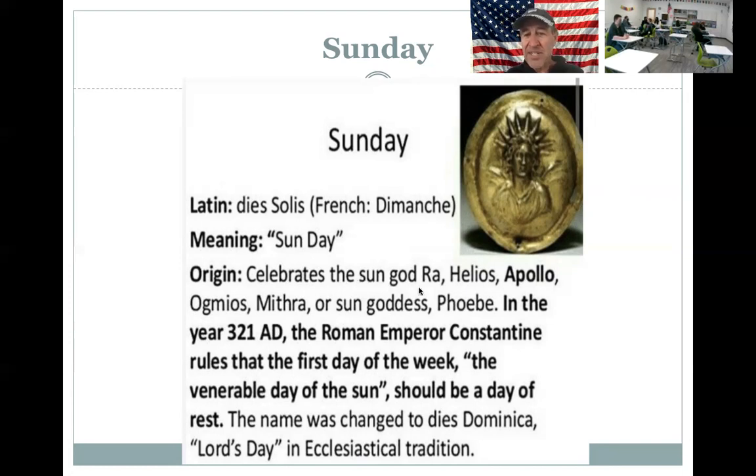It celebrates the sun god. In different cultures, the sun god is called Ra in Egypt, Helios in Greek, Apollo in Rome. Anyway, you go on and on. In Persia, it was called Mithra.